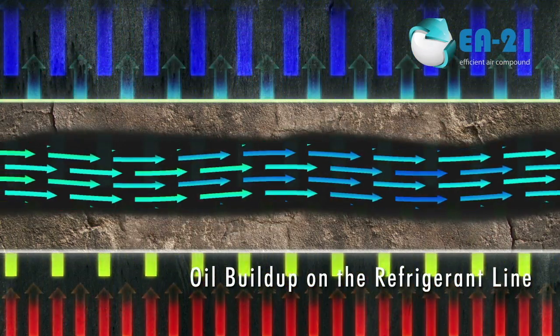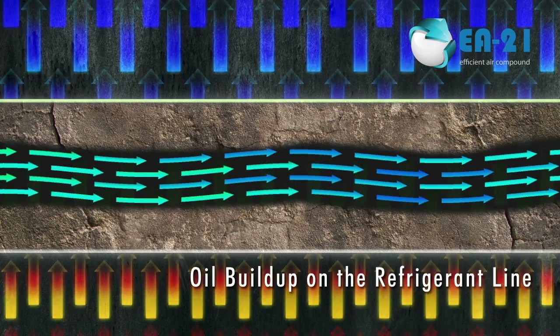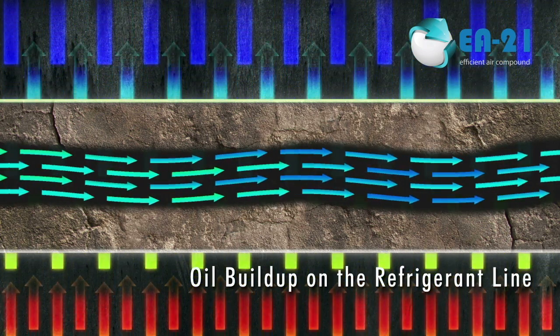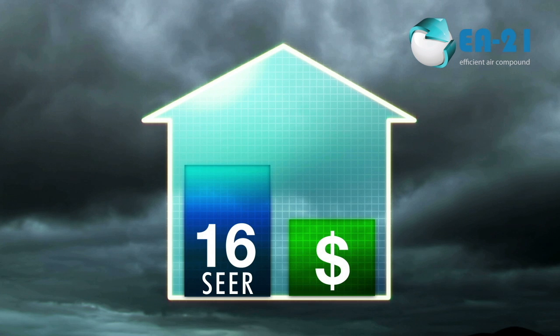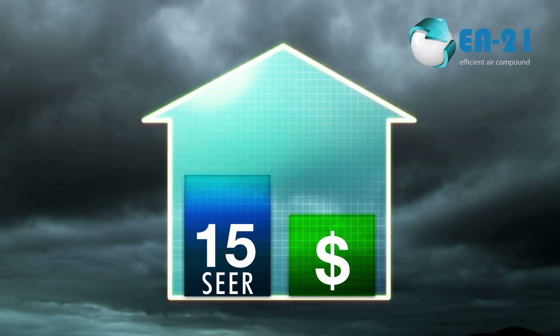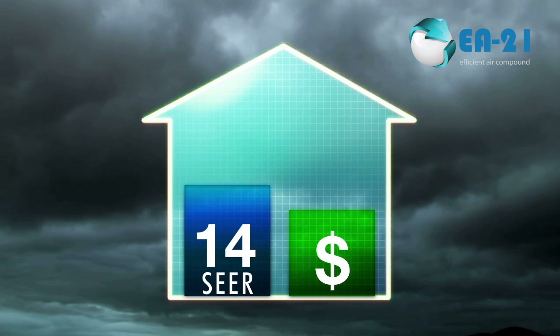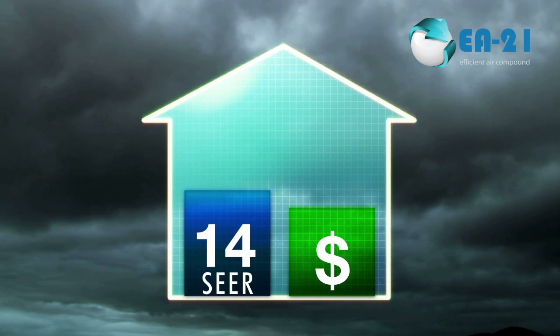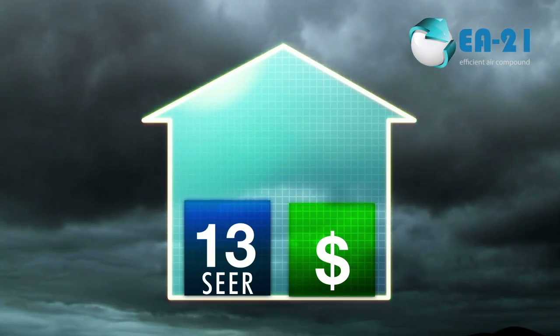As the oil builds up or fouls the line, the refrigerant is no longer able to absorb the same amount of heat from the air. Therefore, the unit cannot cool the house as efficiently and in fact has to work harder, creating higher electricity costs. As the original oil used to lubricate the compressor diminishes, the compressor becomes more exposed, therefore vulnerable to wear and tear, and can also create more noise when running.